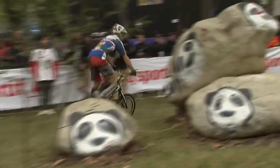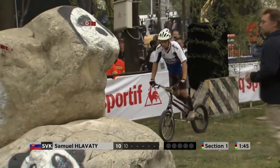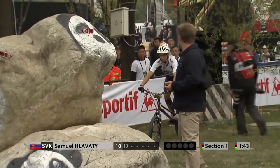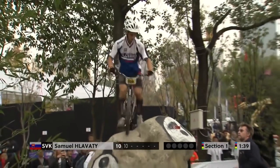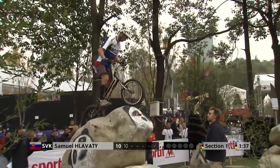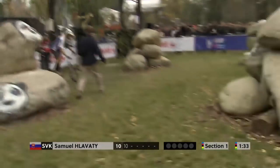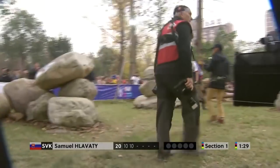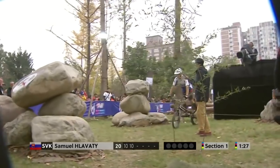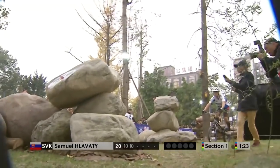All right, so next in, Samuel Holovity from Slovakia. His sister also rides. She's getting really good, very young, but picking up some good skill. Yeah, definitely. Samuel has just this year been riding insane. Still very, very young. I think he's only 18 odd years old now. Super young, and here he is in the final of the World Championships. I think he made podium in Berlin. Yeah, he did.